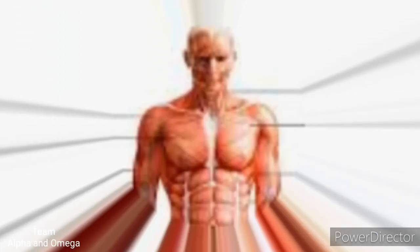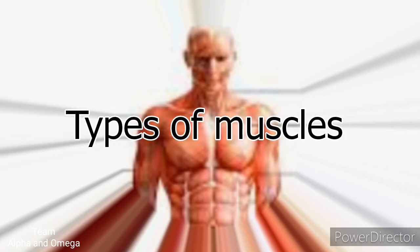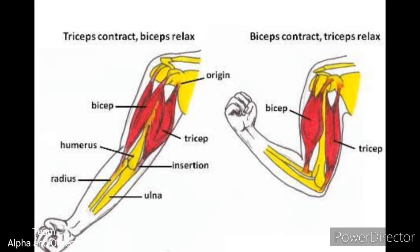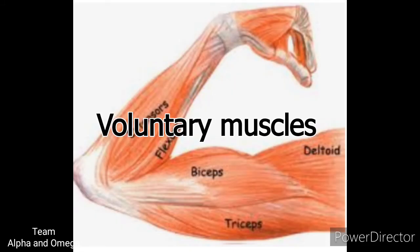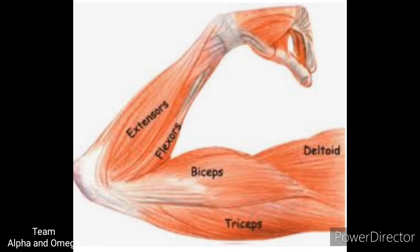So next topic, types of muscles. All movements of our bodies are controlled by our muscles. There are three kinds of muscles in the body. Some muscles are under our control. We can move them when we want. These are called voluntary muscles. When we move our hands or legs, we use our voluntary muscles.